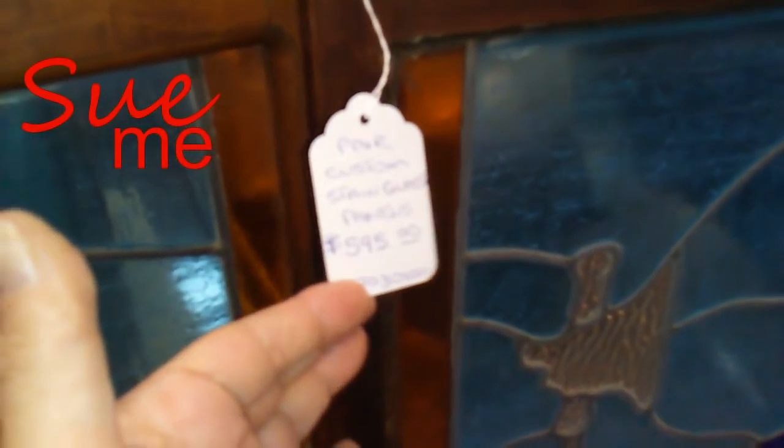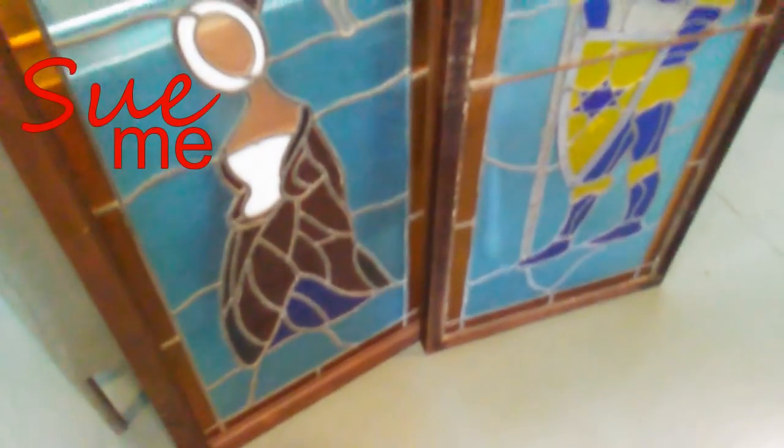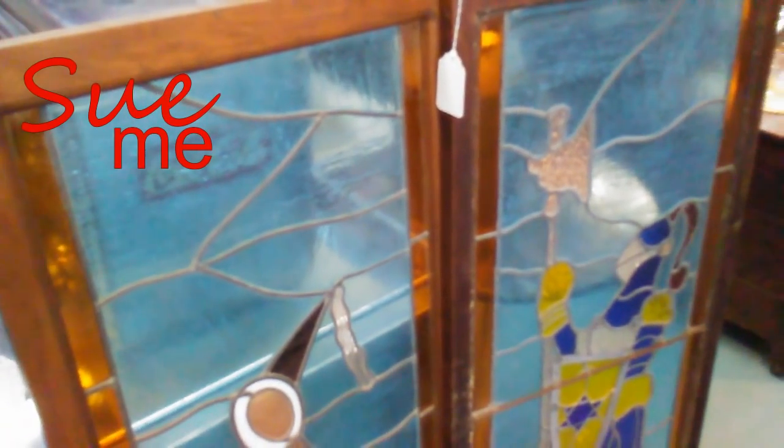Nicely routed panels here. Beautiful piece, both of them. $5.95. So that's approximately $300 per panel. Not bad.